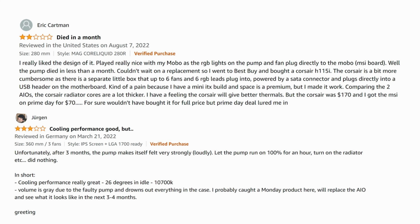The Corsair is a bit more cumbersome, and as there is a separate little box that up to 6 fans and 6 RGB leads plug into, it powers by a SATA connector and plugs directly into the USB header on the motherboard. Kind of a pain because I have a mini ITX build and space is at a premium, but I made it work. Comparing the two AIOs, the Corsair radiator cores are a lot thicker. I have a feeling the Corsair will give better thermals, but the Corsair was $170 and I got the MSI on Prime Day for $70. For sure, wouldn't have bought it for full price, but the Prime Day deal lured me in.